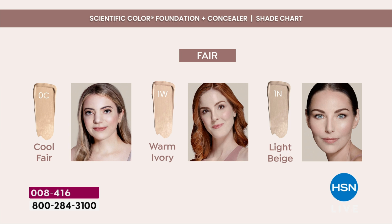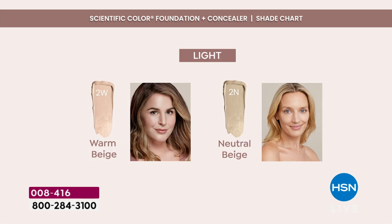If you're the lightest skins, you're fair. If you're 0C, cool fair, you're pink-white. You know who you are. If you are still fair, but you have a little bit of creaminess to your skin, you're warm ivory. Now, if you are fair and just neutral, you're the light beige, 1N. It's still fair and neutral. No yellow, no pink. Then, light, you're the warm or neutral. In the light beige, the warm beige has a little bit of peachiness to it. Neutral beige is a true neutral light beige.